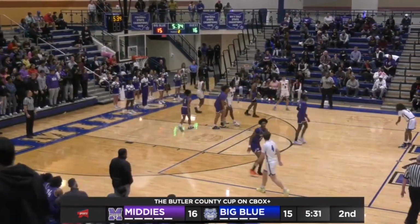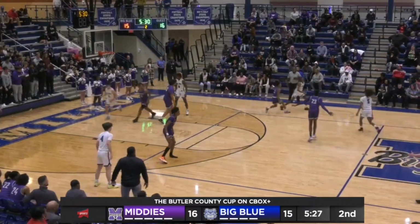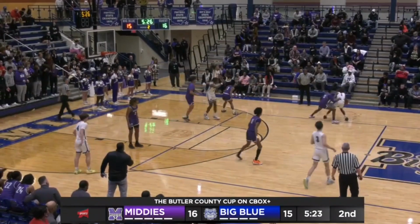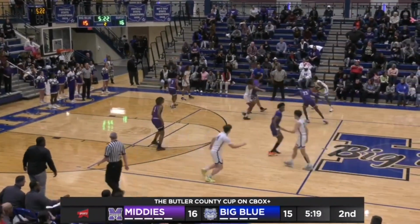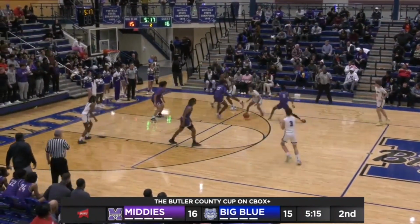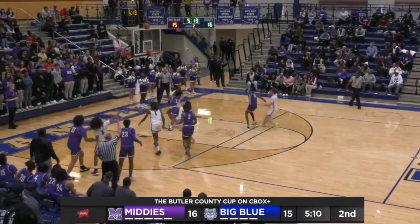I harken back about a month ago to Beckett Ridge when we saw these Middletown Middies and Lakota West go double overtime. But right now, 5 lead changes through just about 10 minutes. I wouldn't mind it, to be honest. We nearly saw it in the reserve game tonight, going overtime. Yeah, Hamilton Big Blue lost a tough one in the JV game.